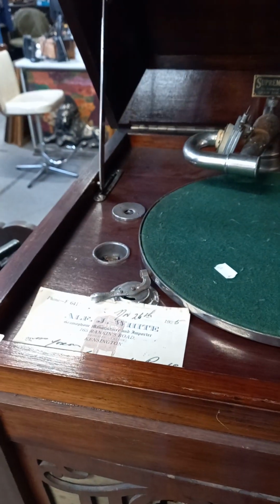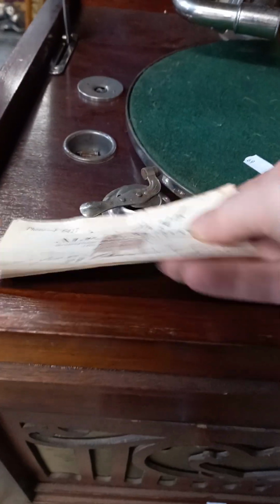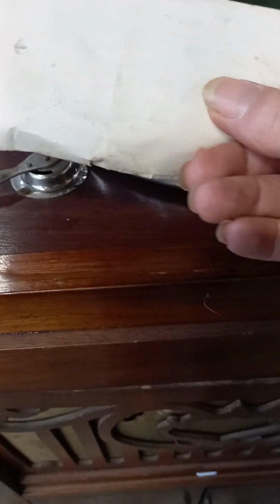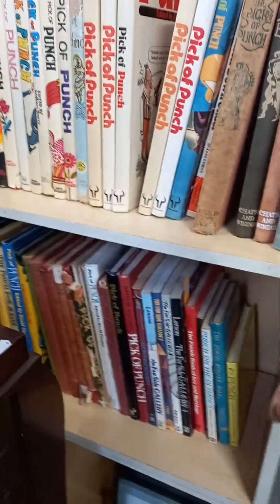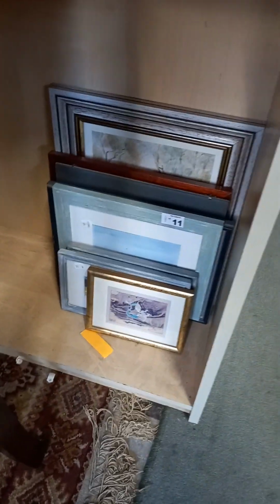Cool old inspection light or lamp. And this is a ripper, really nice old gramophone. Got the original receipt from 25. Good old Alfie White. Ripper of a thing. There's a couple of records and stuff inside as well. Supreme. Big lot of Pick of Punch books. Early ones, later ones, plus some Last and Far Sides in amongst. Nice little group of watercolours and prints and stuff.